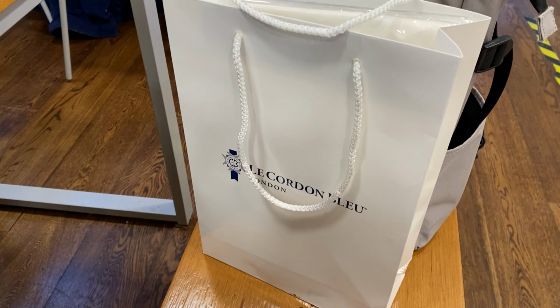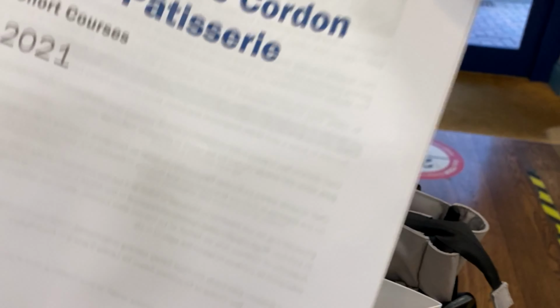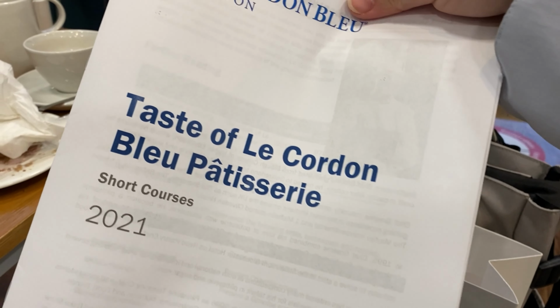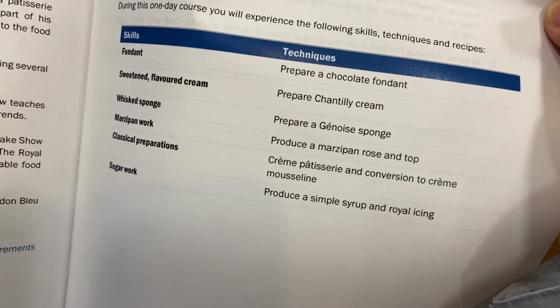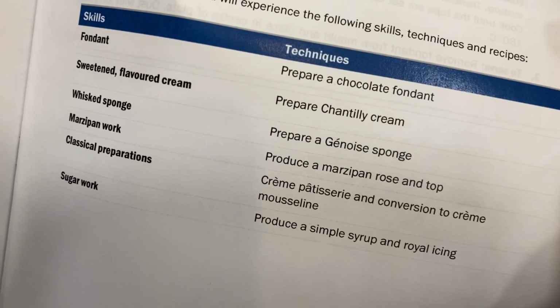Look what you get. It's an apron and a tea towel and a course booklet. This is what we're going to be doing today. You can't take videos in the class, so some of the footage is going to be photos, I'm afraid.